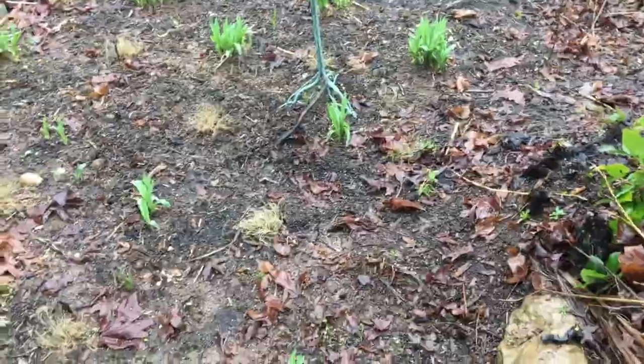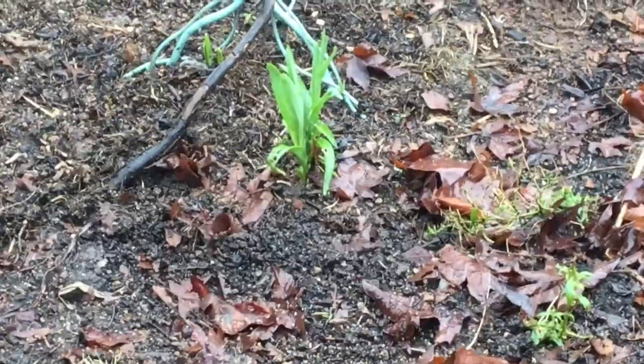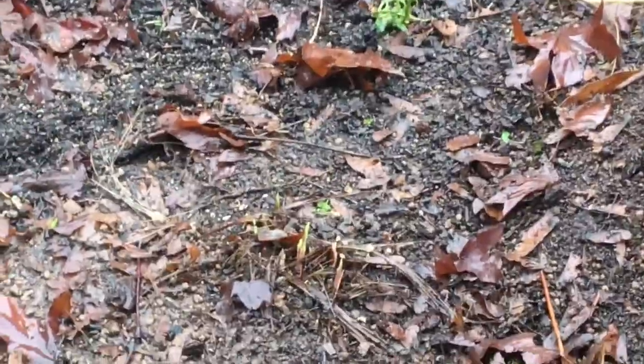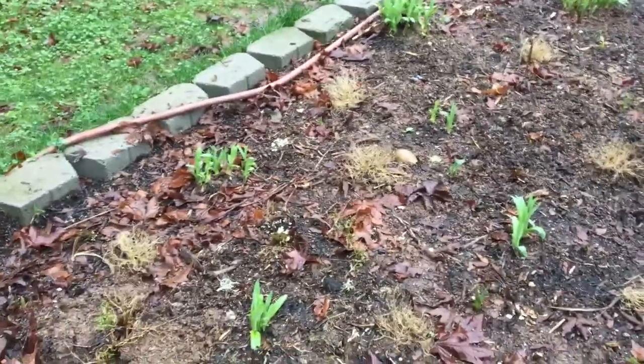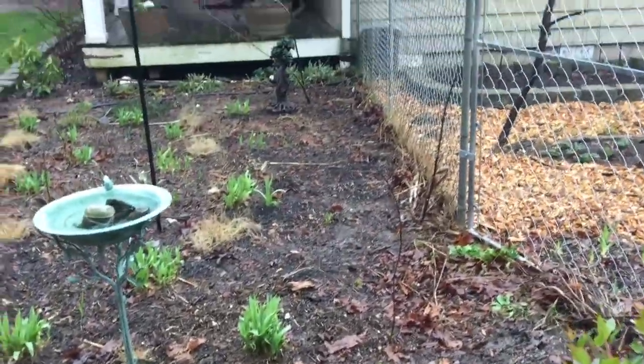Okay, so a couple other things that are coming up here. Where is it? It's kind of hard to see. Oh, right there. That is a Crocosmia coming up, a Lucifer one. There's another one of those forward more, but I'm not sure where it is exactly. I don't remember. It's not coming up anyhow.